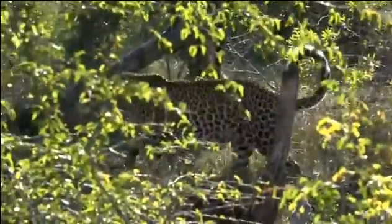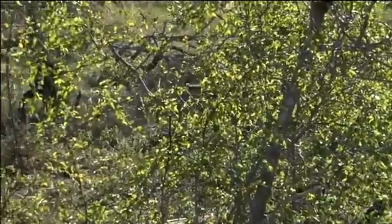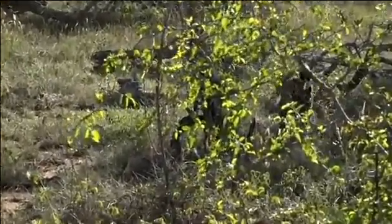Well, no, the leopards are busy this afternoon, which is amazing because I didn't think they'd be busy this early. And you can hear there's some of the birds that are shouting at this leopard because she's walking. So they're warning everybody that they've seen a predator.